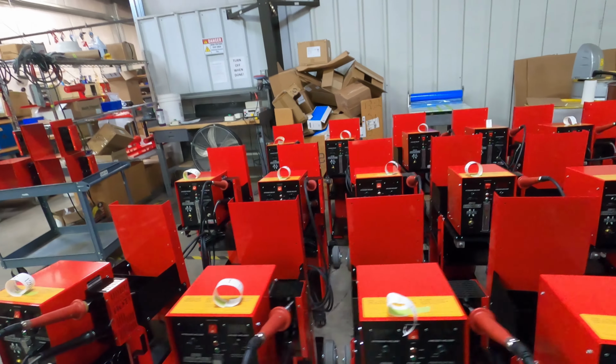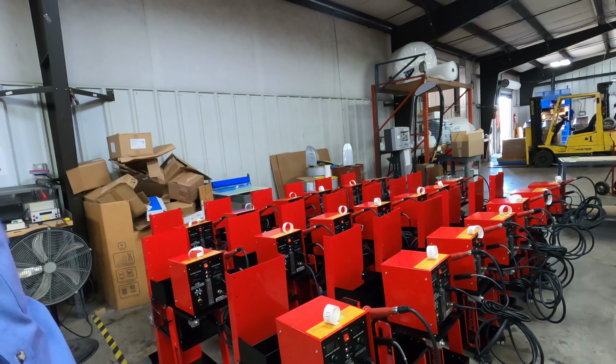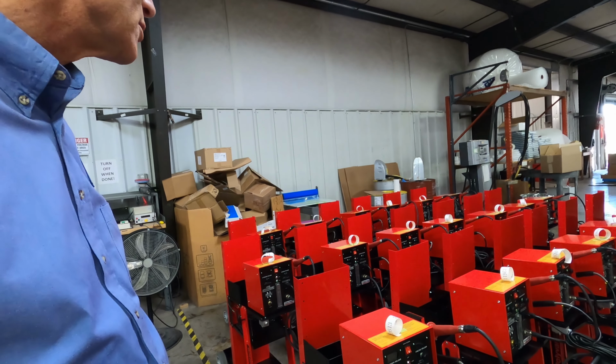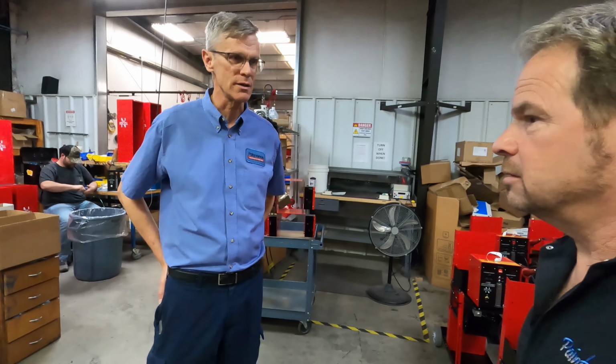As you can see here, we got, this is awesome. These are our nitrogen plastic welders. We're waiting on a certain component to come in, but these are all ready to go. As soon as we get that component in, they go out to our customers so they can start repairing more plastic parts. Excellent.